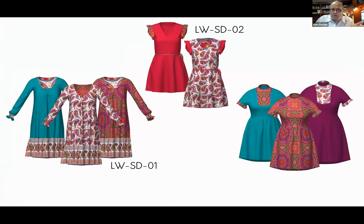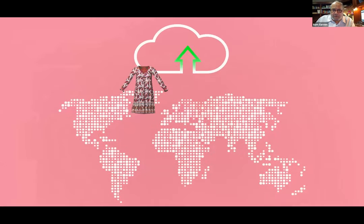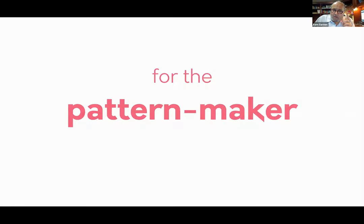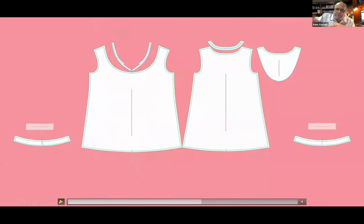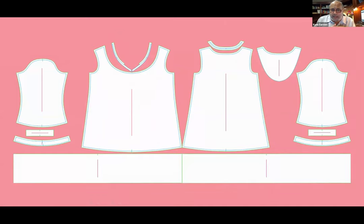I can create my own storyboard. I can create an internal line and say approve. If they approve it, I upload it in the cloud to my vendor. The vendor gets the 3D sew-by sample and all the digital print files. Now, the person at the vendor level has TukaCAD. Remember, these components came from 2D to 3D and back to 2D. When I open it, all pattern pieces are already there. I don't even have to make a pattern.